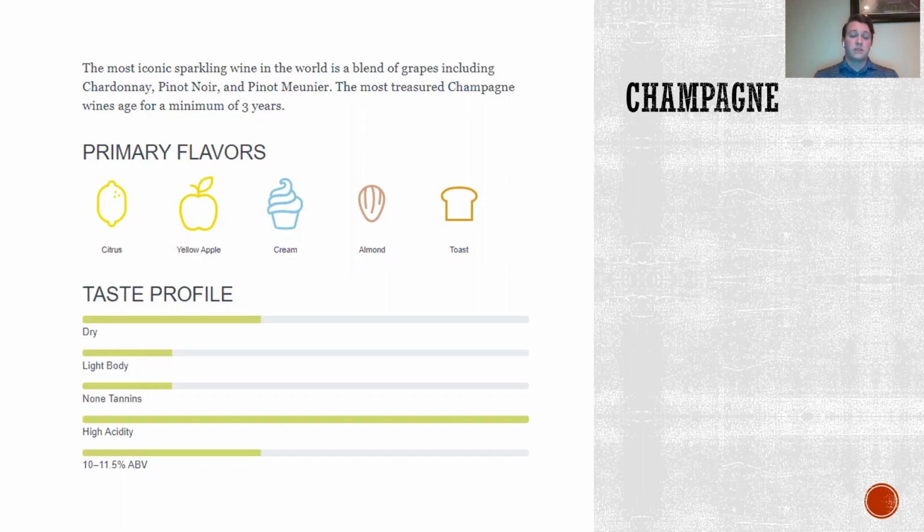When you're talking about the expensive champagnes, when you're getting to real good quality, the taste profile, of course, depends a little bit on the fermentation style. It depends on how sweet they would like it to be, but ultimately the primary flavors stay the same. And really, you can find these by thinking about the types of grapes that are being used.